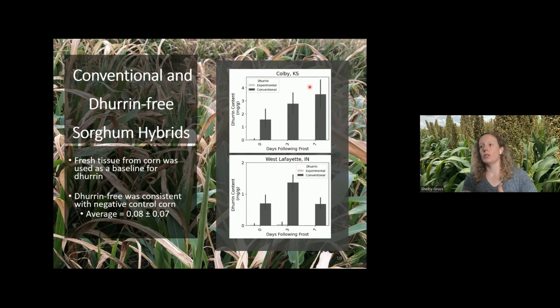And so what we saw from Colby, Kansas is on day 3, we had an increase in dhurrin accumulation. And then 7 days later, we still had a continued increase in dhurrin accumulation. But our experimental hybrid never had a positive dhurrin. So basically, we were able to determine that these were safe. And then in West Lafayette, what we saw was 3 days later, we had that dhurrin accumulation. But then by 7 days later, it had declined again.